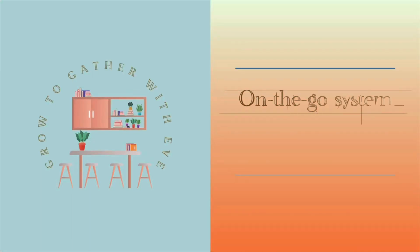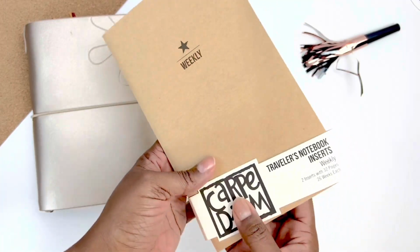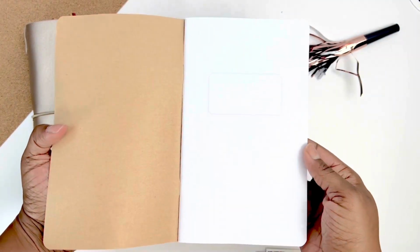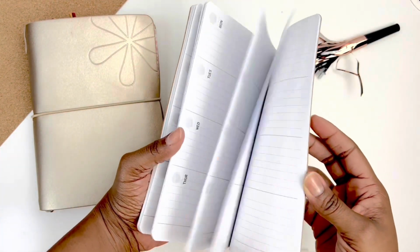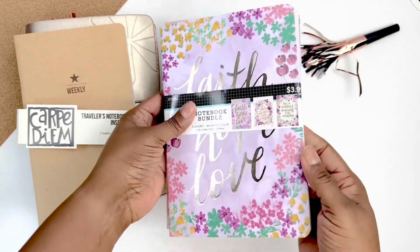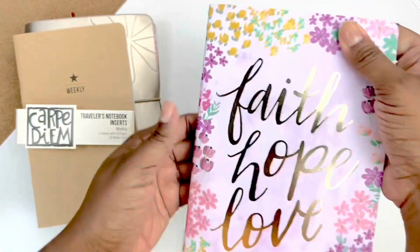So let's move on to the third planner. My third planner is more of a system than just one planner, and I'll show you the inside of that. That is going to be my on the go, and it's more of a traveler's notebook style planner. I found some planner inserts online on Amazon that are Carpe Diem, and I realized that over the years of my planning, horizontal is really where I should stick for the most part. So as you probably have seen, there's lines and more of a horizontal layout in most of my planners this year.